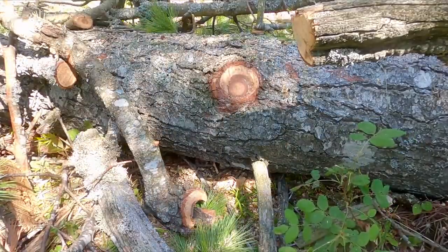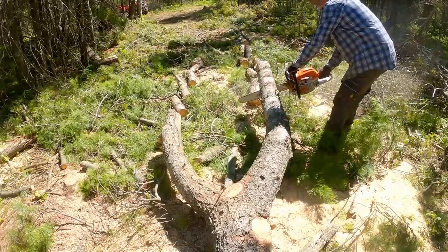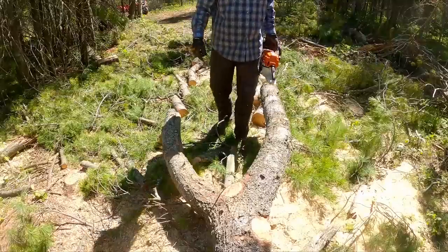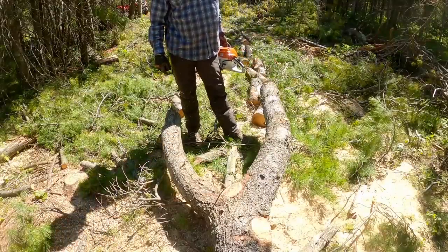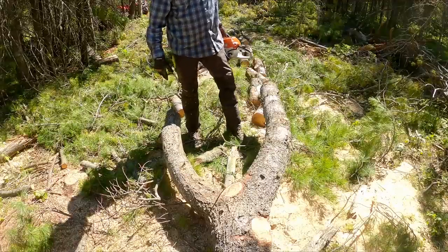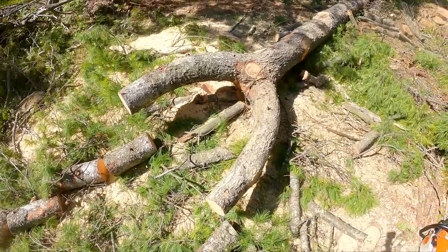Not in my face. Whoa, we might have to save this for something. That's a pretty nice fork, you know what I mean? I don't know what I'll use it for, but something. Some furniture or something, or maybe just a giant slingshot. Don't you see something cool in that? I don't know what, but I'm not cutting it up.